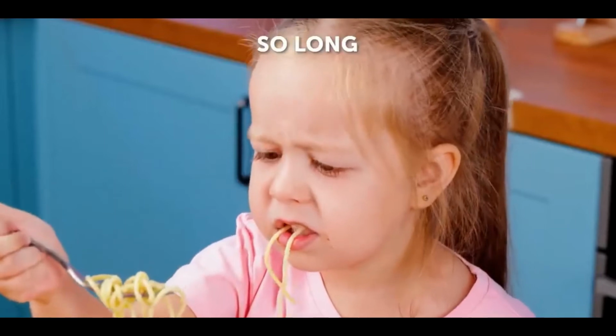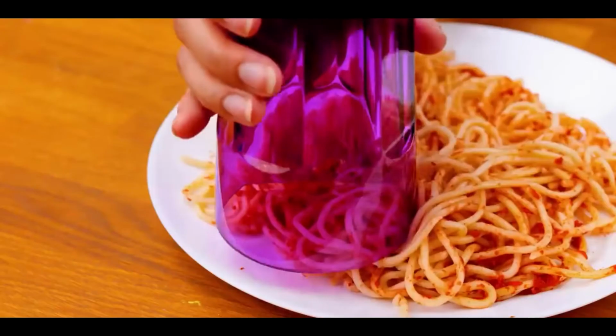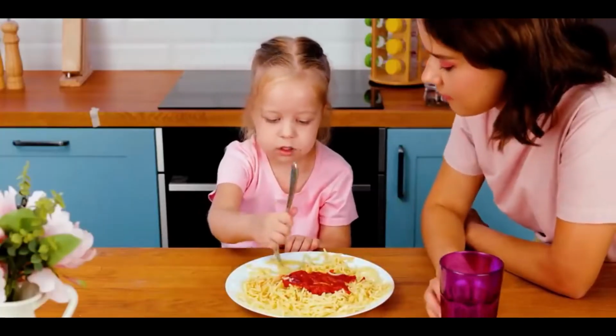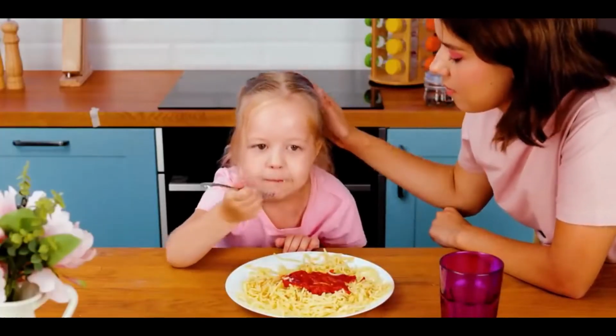To make the noodles a little bit shorter, just use the top of a cup and press down on the noodles so that all of the long ones will soon be shortened.